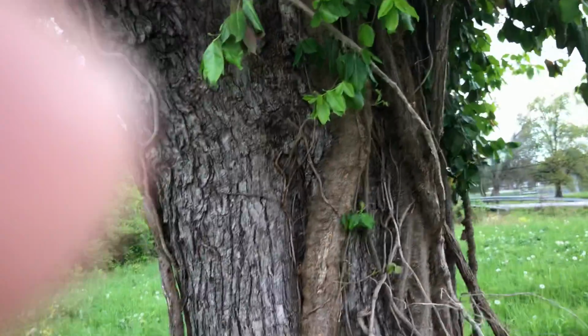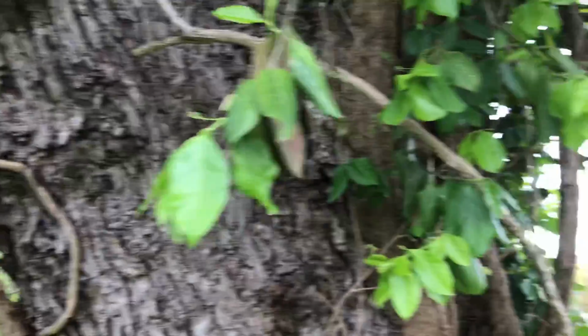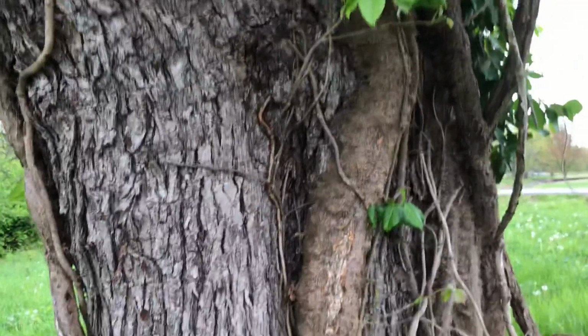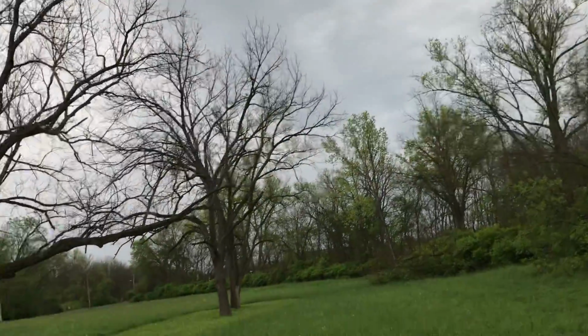Oh, that looks like it could be poison ivy. Well, it could be, unless there's another type of vine. I don't know, three leaves? Maybe not. Yeah, I don't see three leaves. Okay, well, anyway, should we go to the next one? No, it's fine. Adam wants to see it, so.